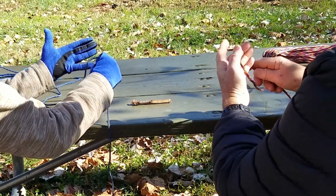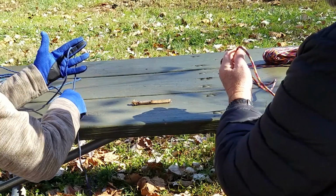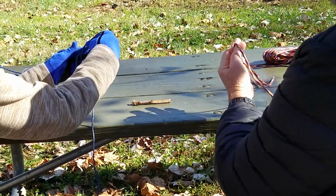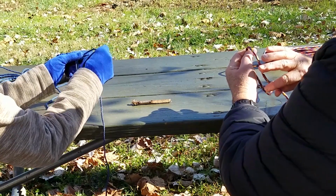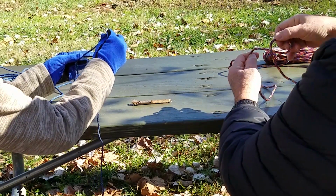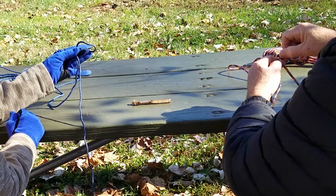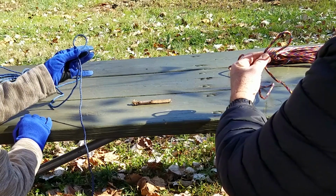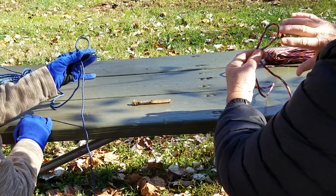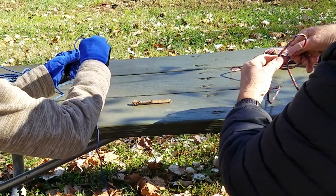You take the string, wrap it around three fingers, pinch it with your thumb and your forefinger, right here. Put your thumb down, and roll the string up. Make a loop on the outside. Okay, hold that with your thumb and forefinger. Right. Take your hand and do the same thing again. Thumb down, roll it up.